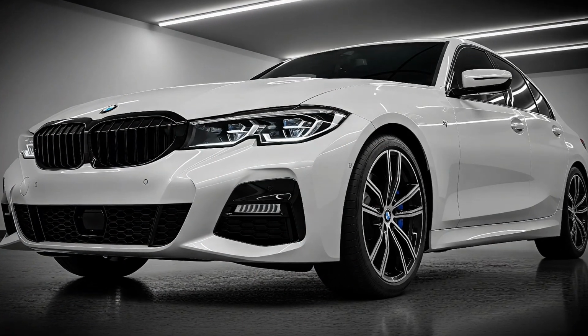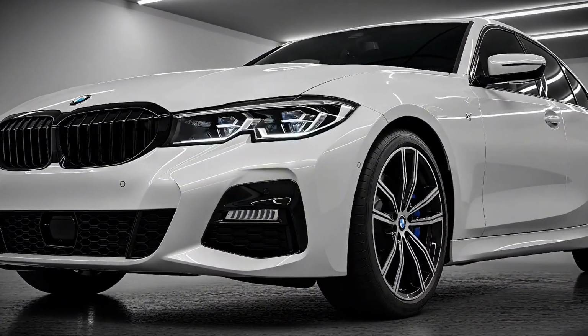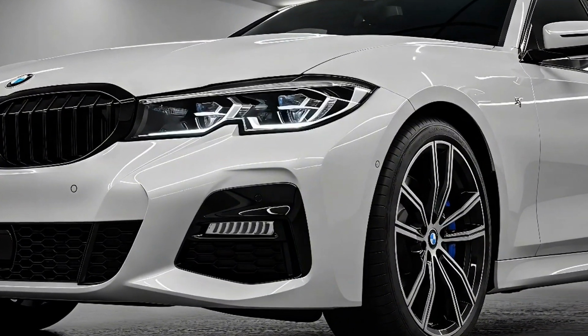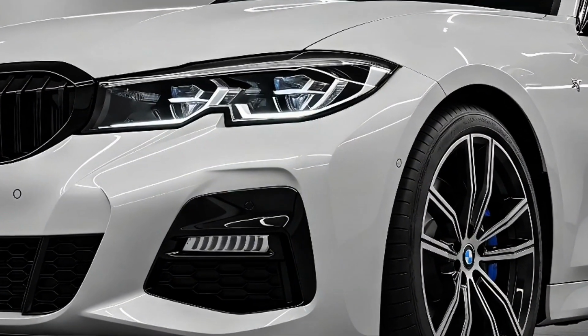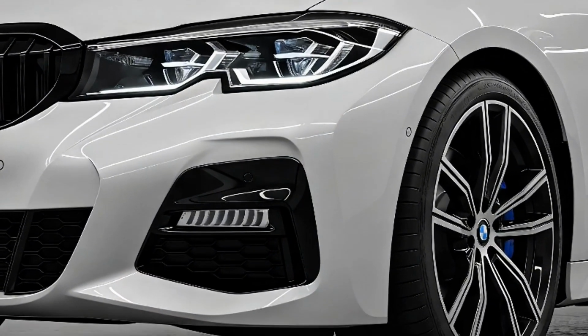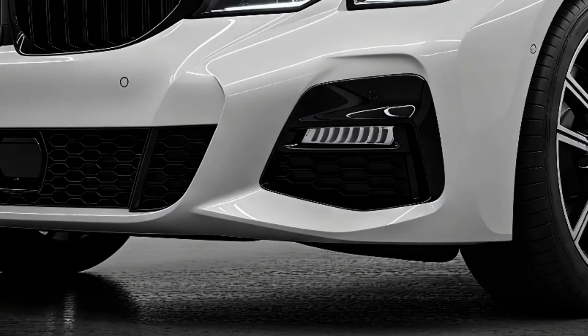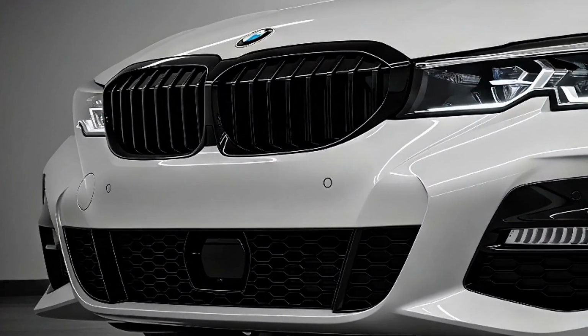Welcome to VIP Auto. Today we're spending focused time with the 2026 BMW 3 Series, the compact executive that still sets the tone for drivers who want a daily car that's actually fun to drive. We locked this build to a crisp white finish because it photographs clean, reads upscale on camera, and holds broad resale appeal across US markets.